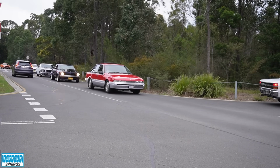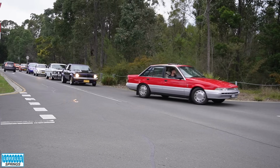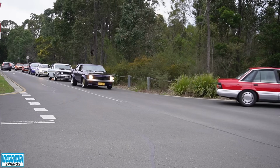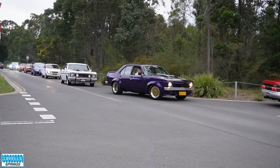As you can tell, it's a public road in here, and everyone was very well behaved, but there was also a couple of signs out telling you that if you misbehave, there'd be someone watching that's going to catch up with you later.